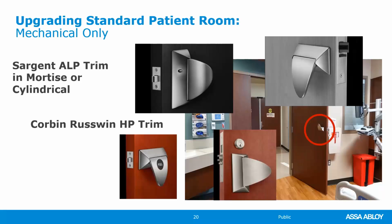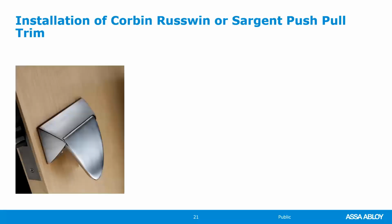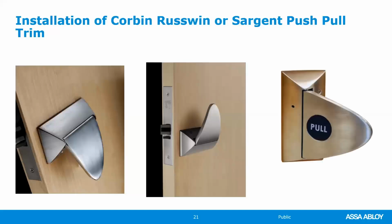Now, you may say, this looks difficult to install. Well, it's not difficult to install. You can mount it push down for the push side of the door, or up. You can mount it up for the pull side of the door, or you can mount it to the side for push or pull. It is very easy retrofit.